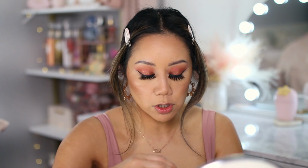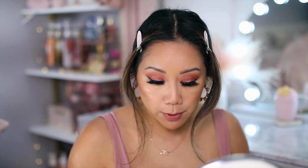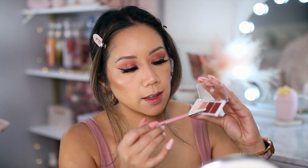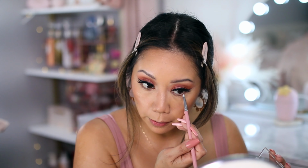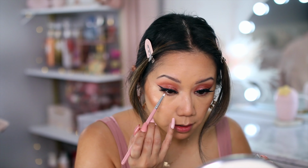Setting powder, the translucent powder, and I just want to sharpen up right here. And we'll dust that off in a few minutes. Lower lash line, because we have not finished that area up yet. This small little pencil brush, pink, and the burgundy or maroon. I keep wanting to call it burgundy maroon. Sweep it along the lower lash line.